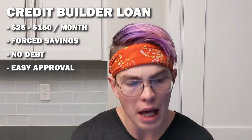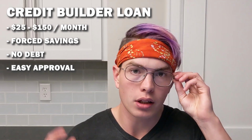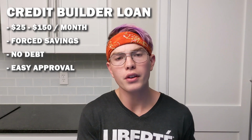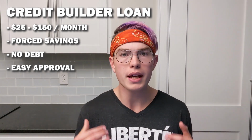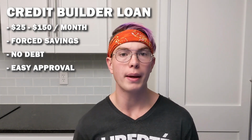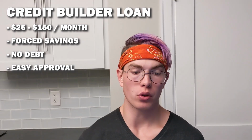So there's not much risk on the bank's end. There's also no hard inquiry, so it's not running that little check on your credit report that's going to ding you like 5 points. So that's a little bit of a plus. The last plus here is the consistent payments. Because you're making a consistent payment every single month, it's easy to budget around this thing. It's not like a credit card where your payments are going to fluctuate depending on what you buy. It's really just a consistent $25-$50 a month that you're paying towards this loan.